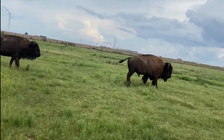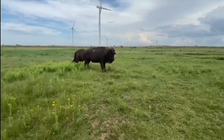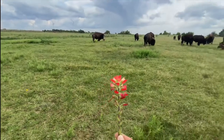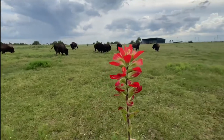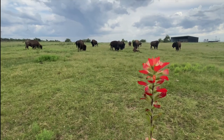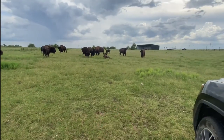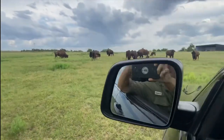Alright. I don't know exactly what kind of flowers these are, but hey Tilly. I really like these a lot. I think these may be what some people call Indian paintbrush, but usually a lot heavier in the spring, but I guess one decided to show up. If this is boring to you, I'm sorry. I just really wanted to come see my bison today.